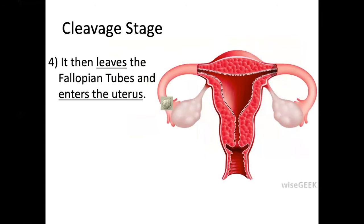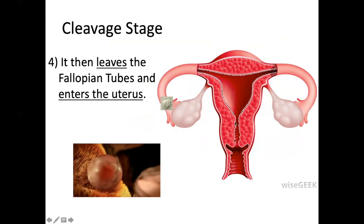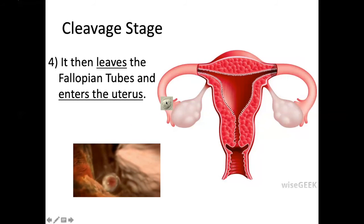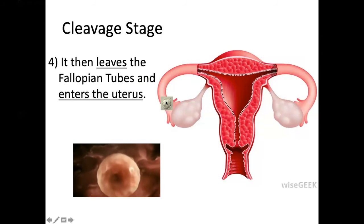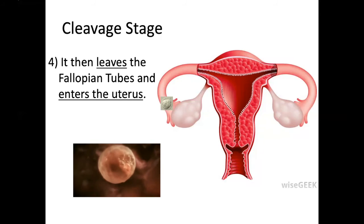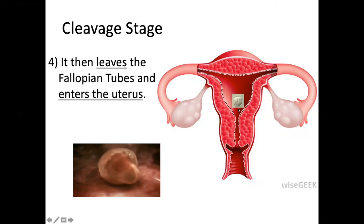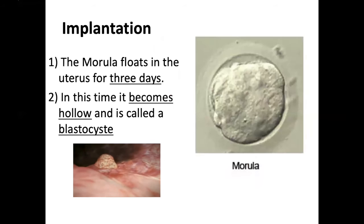So zooming around. So here is that two-dimensional uterus again. And the morula, the fertilized egg that has undergone mitosis multiple times, is going to travel out of the fallopian tube and into the uterus, where it digs into the lining and starts developing.